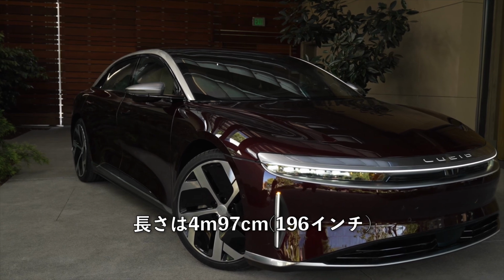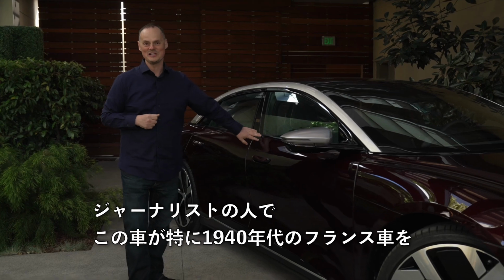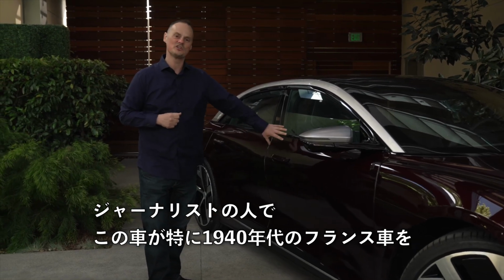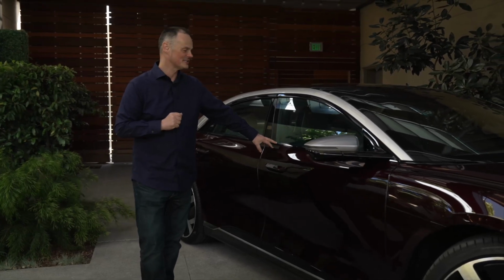4 meters 97, or 196 inches in length. Several journalists have said that this car visually reminds them of French cars, especially of the 1940s.